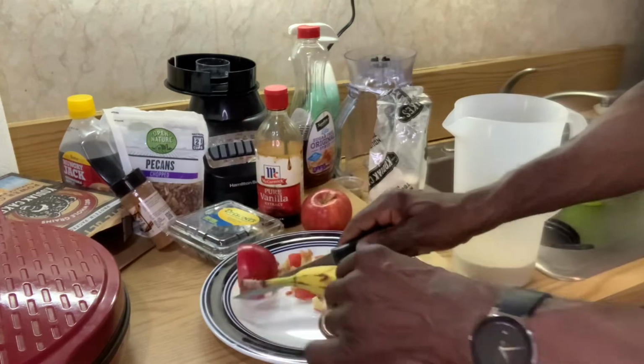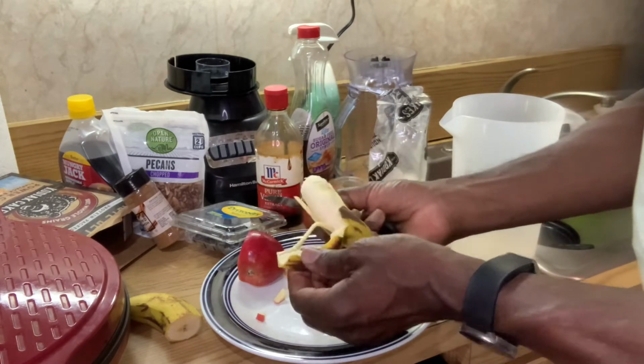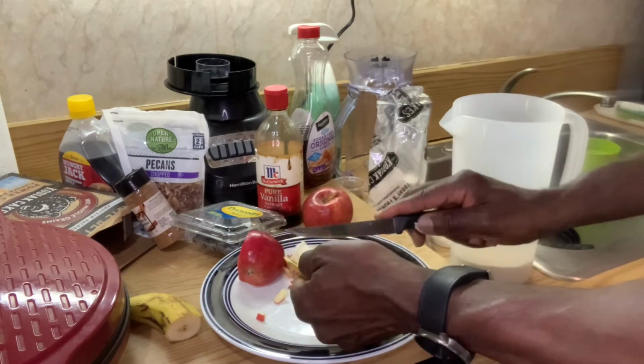Then I bring in a banana in here. Only use about half the banana. Yeah, this banana is very ripe, and I like them ripe. All right, so once again, chop this thing up very much so.